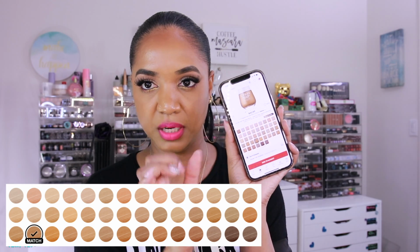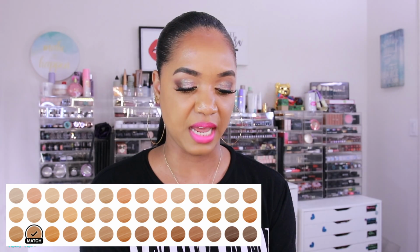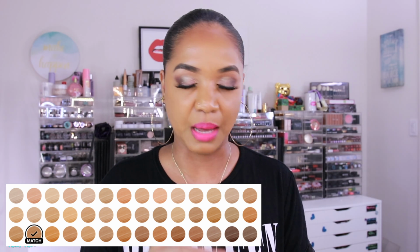Now my specific shade is WN100 Deep Honey, which is right here. I'll pop it up so you guys can see where I stand in the foundation range. So there are quite a few shades after me, but there are no real true rich deep tones, which is something that people highlighted when this foundation was originally released. They were like, where are the deep shades?